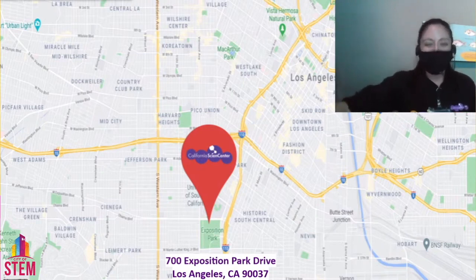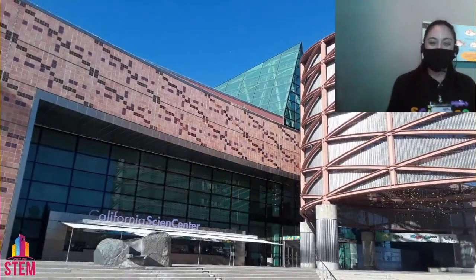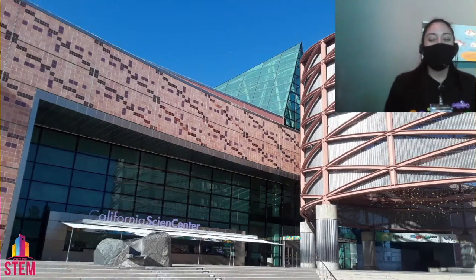So let me show you what it looks like from the outside so that if you come to visit, you can get a general idea of where to head to. So let's take a look at that building now. Here we are looking at the picture of the California Science Center. This is what our museum looks like from the outside. You can see we are a pretty big facility with lots of different topics to explore inside.